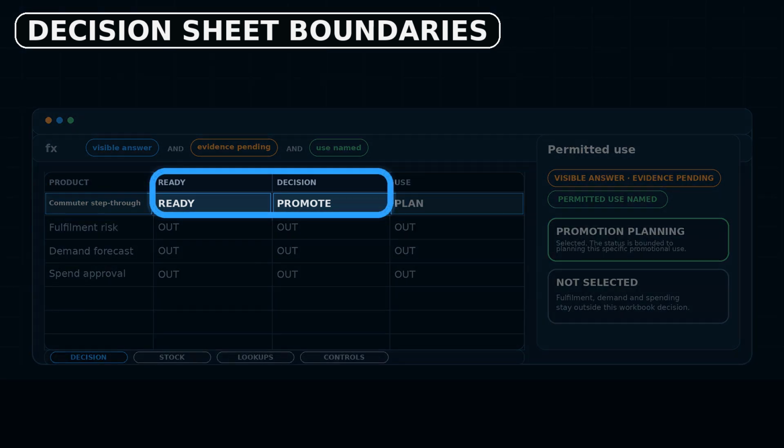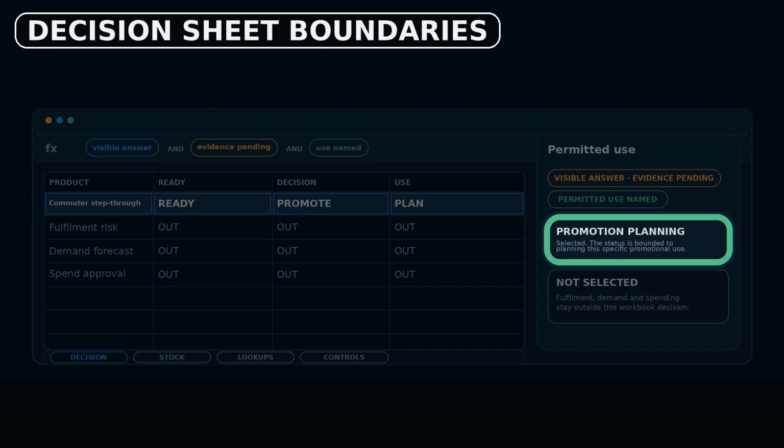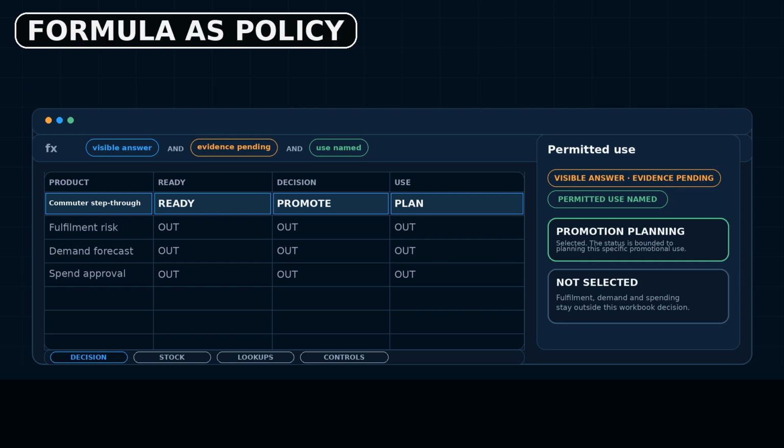Start on that decision sheet, ask what action the status is intended to permit. In this workbook, ready is meant to support promotion planning, not to guarantee fulfillment, predict demand, or approve spending by itself. That boundary matters because one confident label can otherwise be stretched across questions it was never designed to answer.